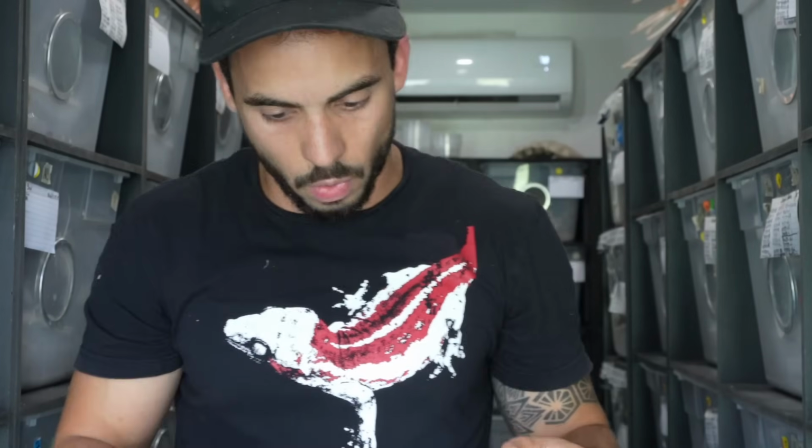I'm going to put her away, and now I am going to show you some of the other super blotched gargoyle geckos that we have here, that we've produced here, we've acquired, that are going to add to this project, or that might be breeding next year, so stay tuned. These are going to be insane.